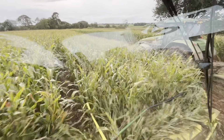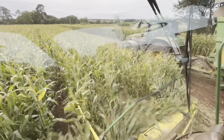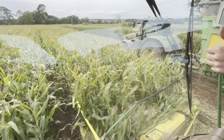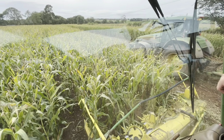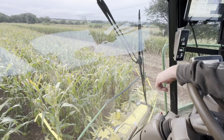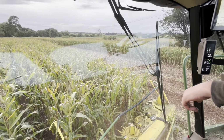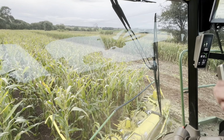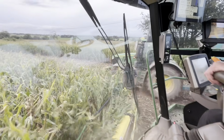The likelihood is that I won't be needed anymore, so I thought I'd jump up and have a little watch, see how it's turning out. Harry reverses back. I think it's Josh that's about to take on from him.